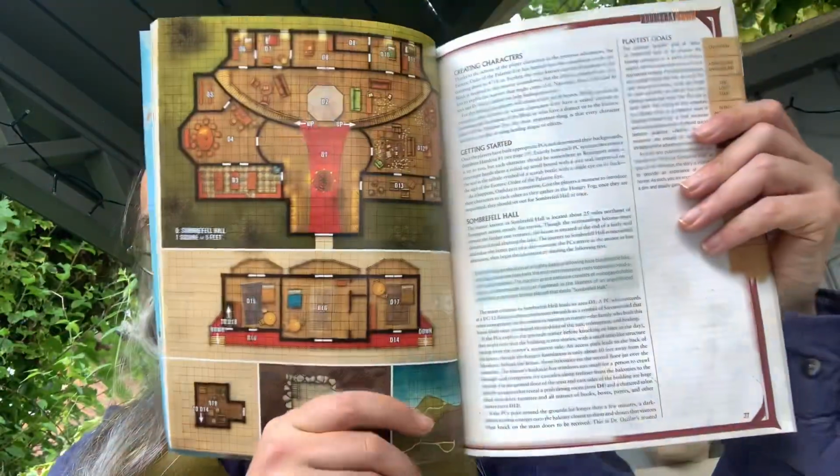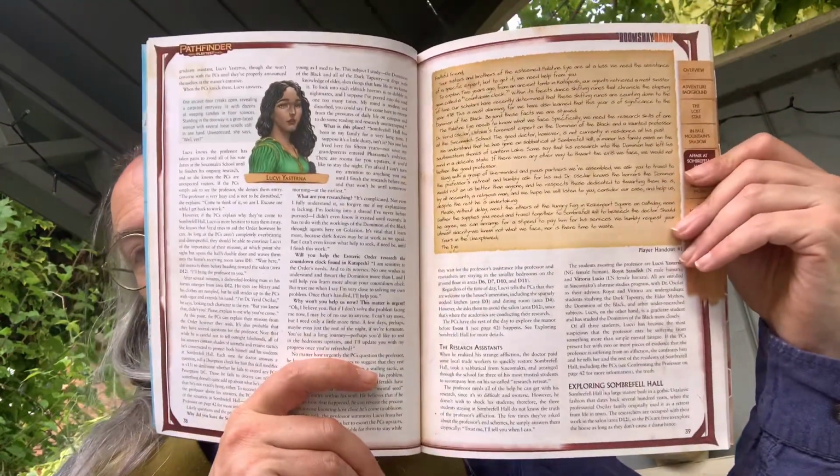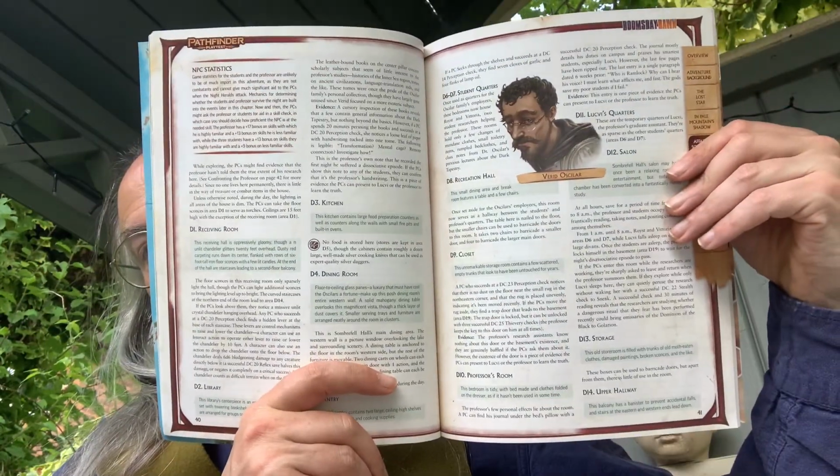And here we have a plan of Sombrefell Hall. A handout, basically a bit of introductory letter to get the player characters involved. And then we've got a basic description of Sombrefell Hall, and the horrid monsters at the heart of the problem. So we've got poltergeist, vampire spawn and the like. Then the mirrored room, where the characters should be 9th level.